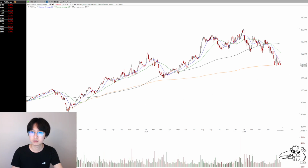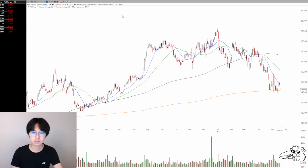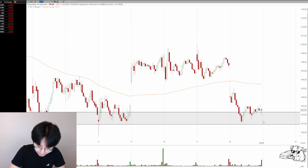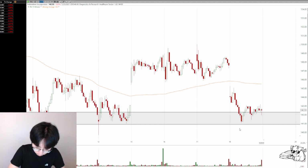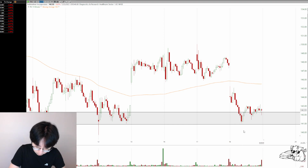And let's see, I'm going to short this thing below the low of today. PKI. I'm going to also check the sector. It's also a healthcare sector. I'll be shorting this thing pretty simple. $141 sounds pretty nice. 141.07, 141.04 is where I want to short it.